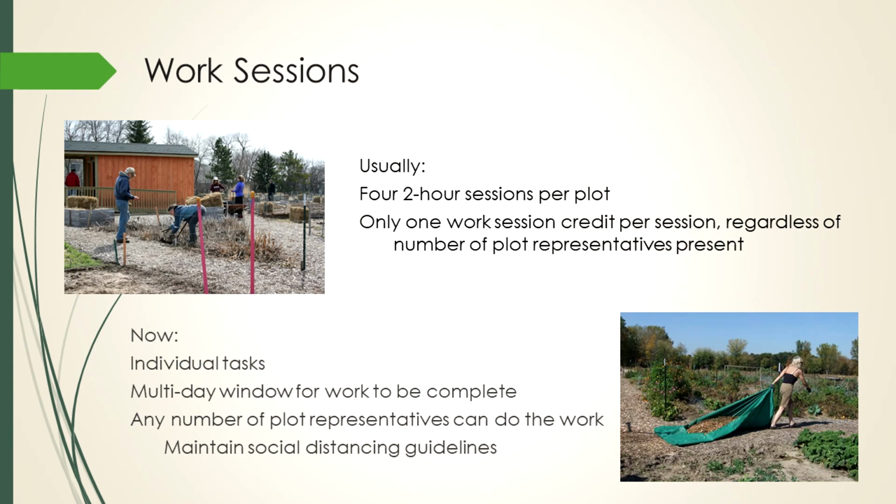Work sessions! So, how are work sessions going to work if we can't gather in groups or be within 6 feet of each other? We're still figuring that out. One thing is for certain, our usual work sessions aren't going to happen anytime soon. This means the work session requirement will change.